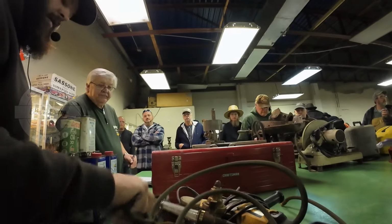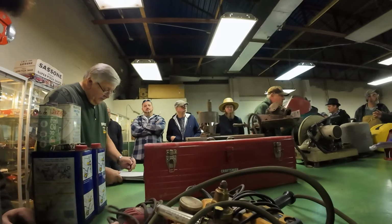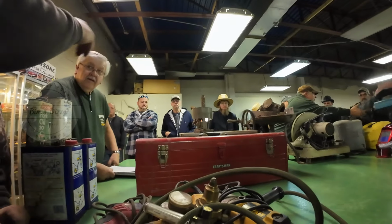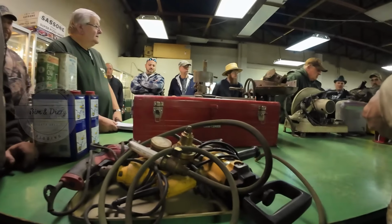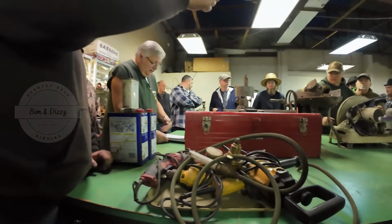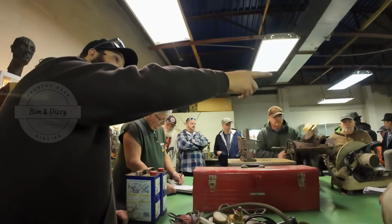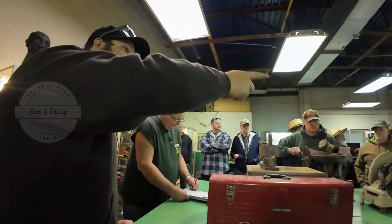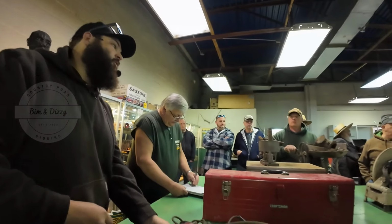You got a regulator, hammer drill, regular drill. 10 bucks and go. 10 to the bin, 5. 5 to the bin, 7, 10, 12. 10 to the bin, 12. 15, 17, 20, 22. 20 to the bin, $20, $173. What do you got?